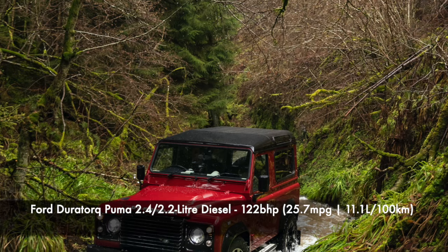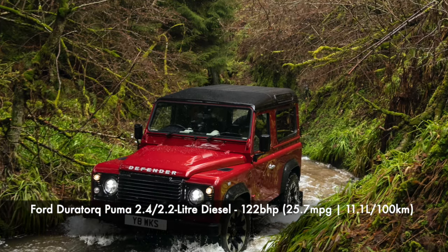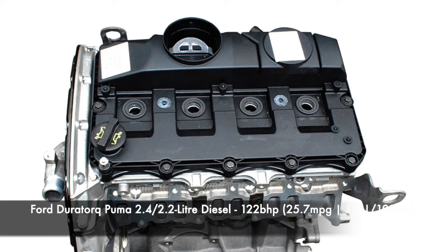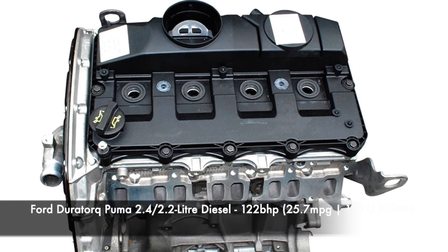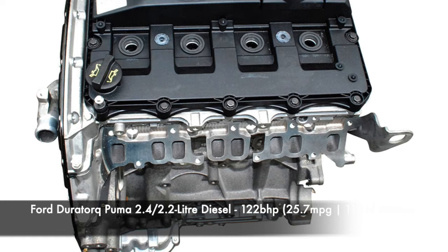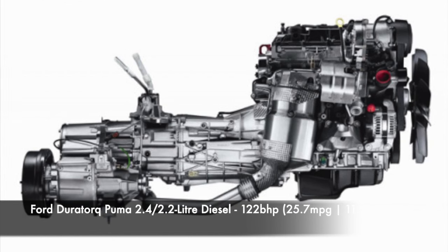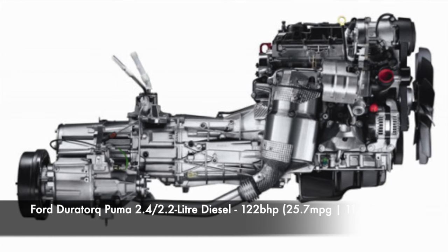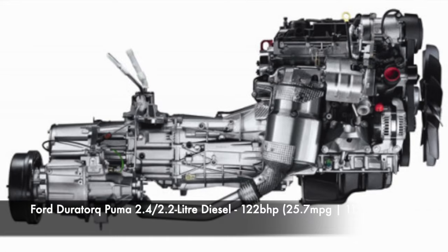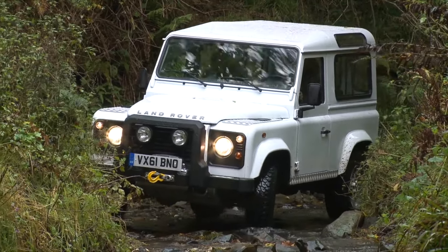After the TD5 came the Ford Duratorq Puma engine in 2.4 litre capacity, producing 122 brake horsepower and averaging about 25.7 miles per gallon, followed by the 2.2 litre capacity producing 122 brake horsepower with an average of 25.4 miles per gallon. Put that into metric, that's around 11.1 litres per 100 kilometres. The two engines share many similarities but do have a range of differences, including piston compression. We'll separate them for common faults, starting with the 2.4 litre.